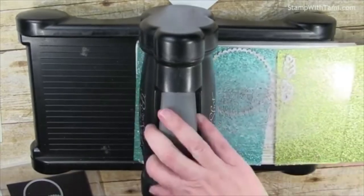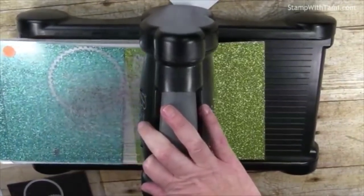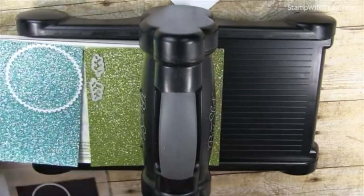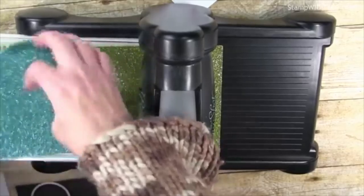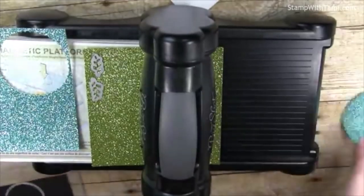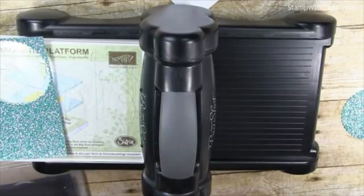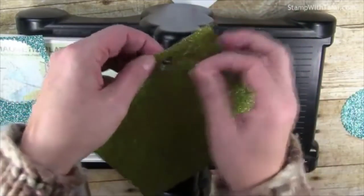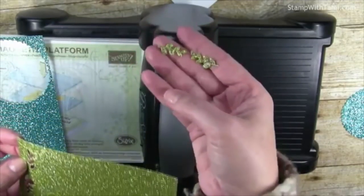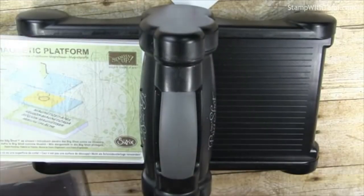Okay, so we're going to go ahead and crank that through the Big Shot machine. So we've got our scallop. Look at that. How fun is that? And then we've got two of these little flourishes. Okay. And I love that there's a right and a left on that one. Didn't even have to run it through twice to get them. Okay, so we're just going to put those aside for the moment. And we're going to keep on rolling.